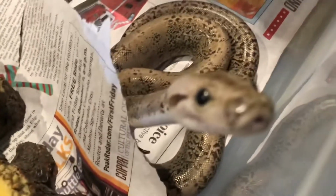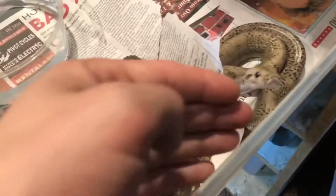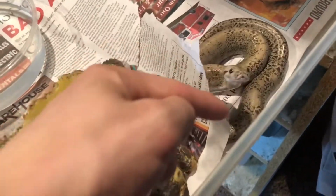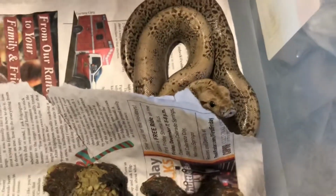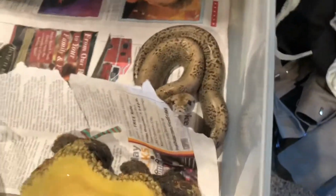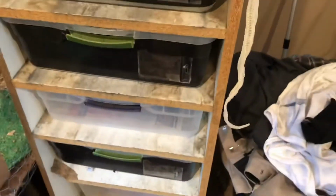She actually is the sweetest snake. It looks like she'd bite you right now, but she's just so curious. Honestly, I rival her curiosity with the reticulated pythons that I've worked with. It's just wonderful messing with her. She'll track your hand. She moves her head around so much. When you take her out, she just is so curious of everything going on around her.